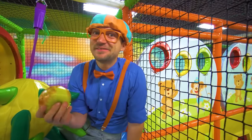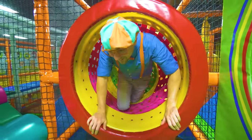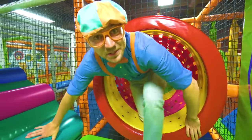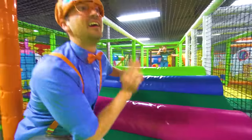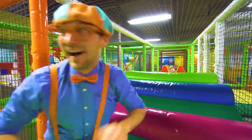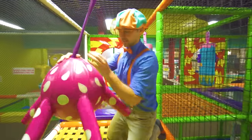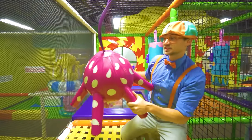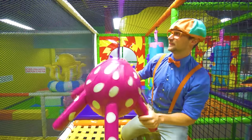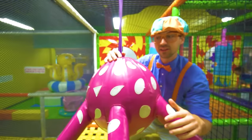What a tasty fruit. Whoa! Wow. That was so much fun! Oh. Whoa! Look at this! It's a spiked ball! This ball is the color pink! Ooh! But it has white dots on it. Do you see it? Whoa!